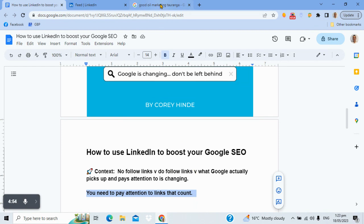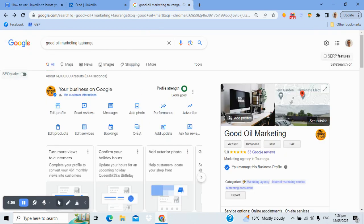For example, I'll click over here to my Google search for my business. If you search for your business on Google, so I've just typed in Good Oil Marketing Tauranga. Down here, you'll see the Google Business Profile.